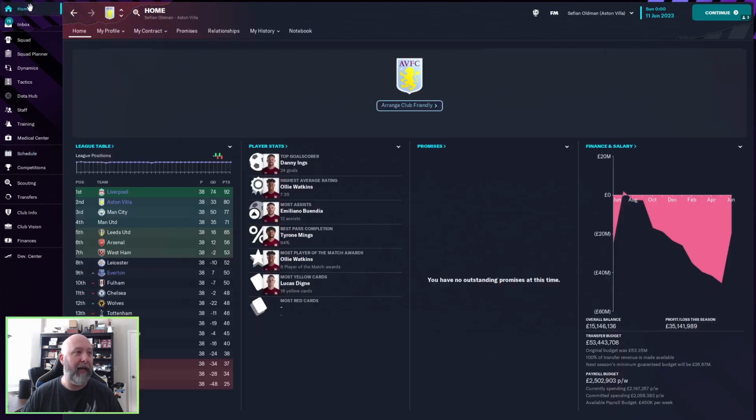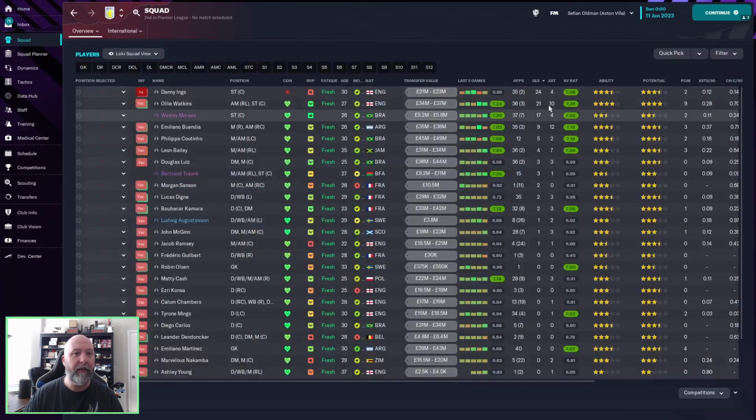If we go to Aston Villa, player stats, Danny Ings with 24 goals. Not too bad. He really does pick it up in some of these tactics. Ollie Watkins with 7.35. Buendia with 12 assists. And 9 Player of the Match awards for Ollie Watkins. And actually, if we go to Aston Villa's squad, and we look at the amount of goals, you can see Ings with 24, Watkins with 21, and Buendia with 9. So not quite as spread around, but I mean, they do have a series that are within a couple.